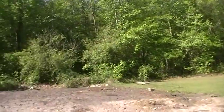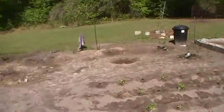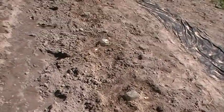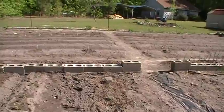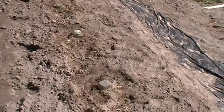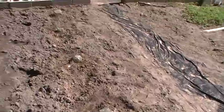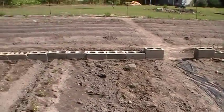We also added to our little garden family here. Underneath these little plastic caps are artichoke plants that are started. We got 4 of those, and they're kind of like little mini greenhouses right now, just until we make sure that they're going to be able to stay alive out here.